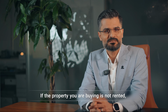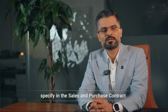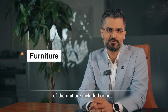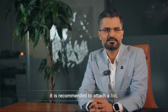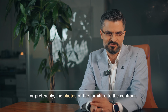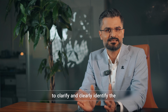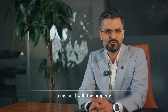If the property you are buying is not rented, specify in the sales and purchase contract whether the furniture, equipment, and the conditions of the unit are included or not. If the property has furniture or equipment, it is recommended to attach a list or preferably photos of the furniture to the contract, signed by both the buyer and the seller to clarify and clearly identify the items sold with the property.